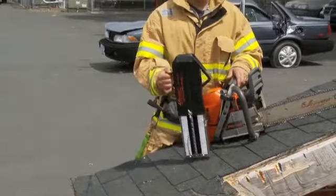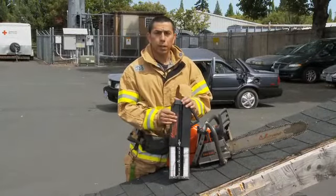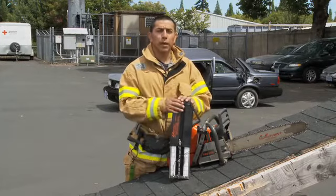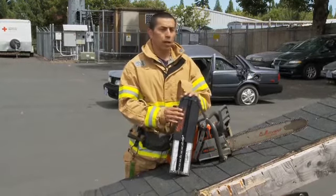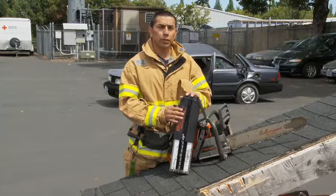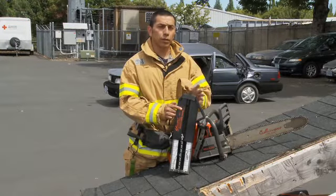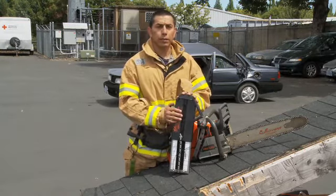And another thing to consider, some of your departments may like using the depth gauge, which is fine. It is a unique tool, it's a great tool, but remember that this is just a tool. You don't want to rely on this to make your cut, for whether you're going to go too deep into the roof material. You should have a better understanding of what the saw is capable of doing and what you're doing while you're making your cut, and not solely rely on the depth gauge.